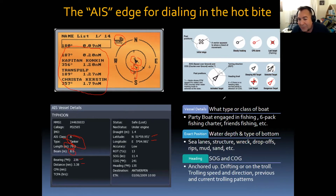All right, so a couple details on the kind of information you're going to get out of this. Is it a party boat engaged in fishing? Is it a six-pack fishing charter, for instance? Are there friends out there that we know are good fishermen or good captains, that could definitely help us get in on a bite and jump in on that action?